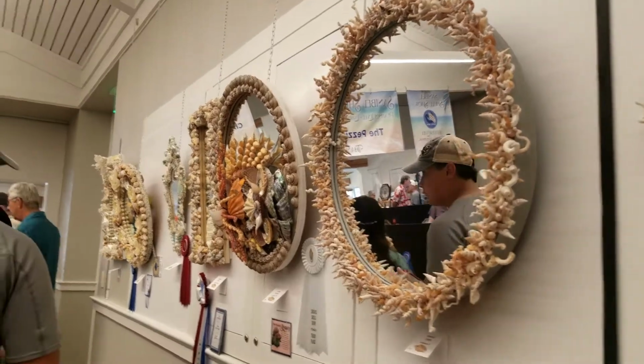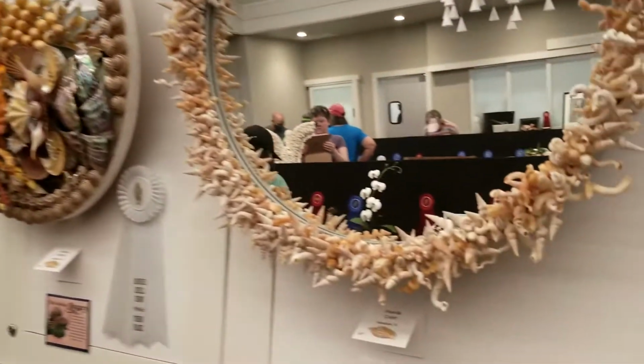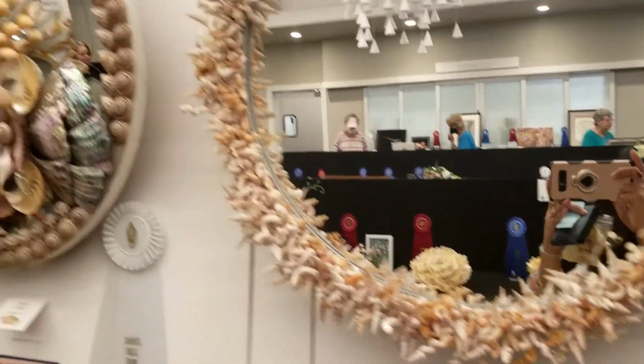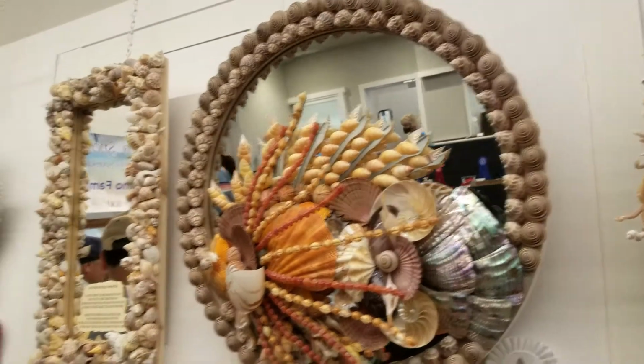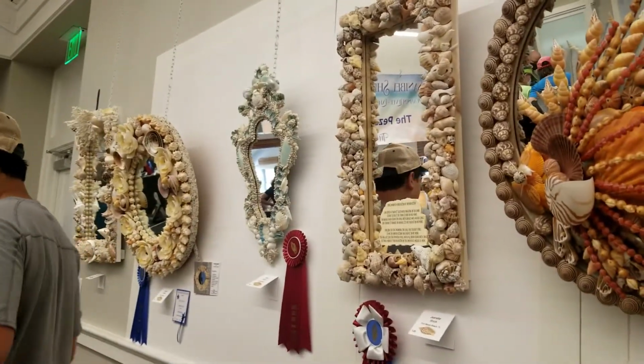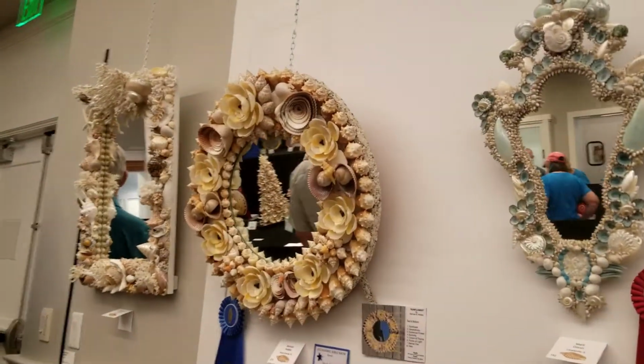Shell Crafts Fair. So, see how creative there was. Made of all the shells you can find. It's really pretty. All these mirrors have really nice design. I like those.